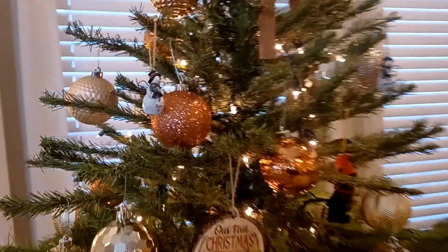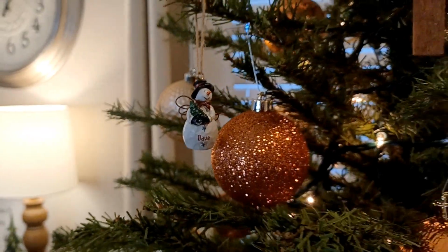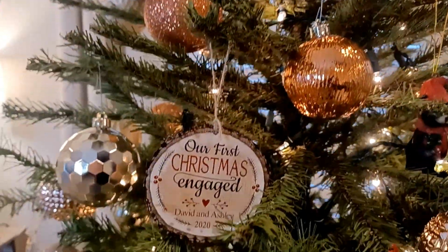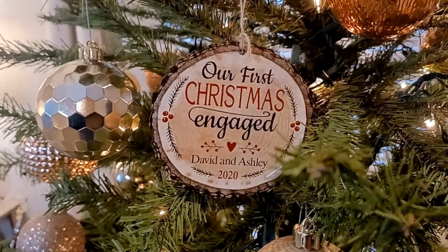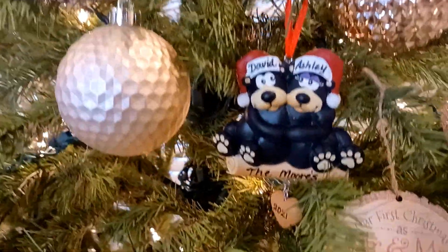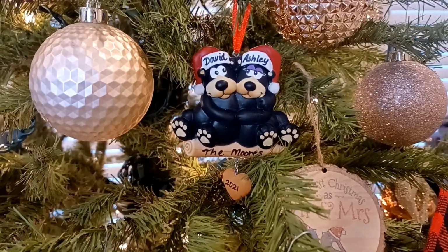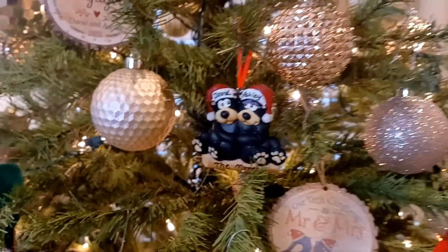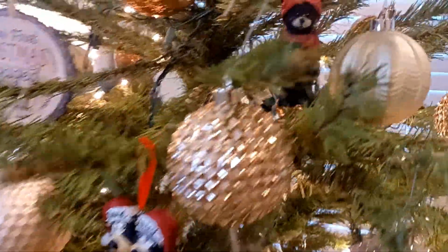because that's what Christmas is about, not worshiping a Christmas tree, a creation, but worshiping the Creator. So David's mom got these little snowman ornaments. One says Dave, and then they didn't have an Ashley, so she wrote Ashley on mine. And then this one is our first Christmas engaged. That was 2020. And then this one was an ornament that we had made last year in Pigeon Forge, and I absolutely love this ornament. It is so cute. It melted my heart when I got it back out.